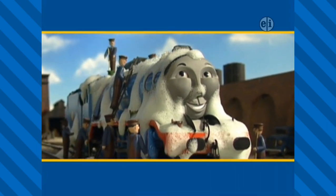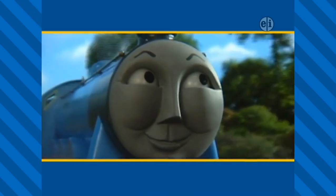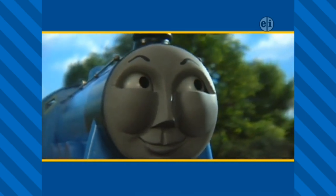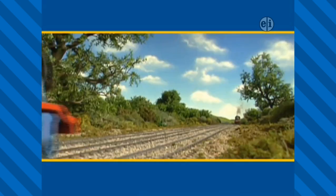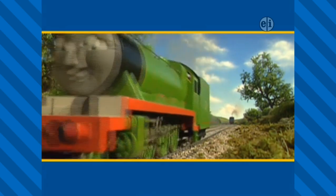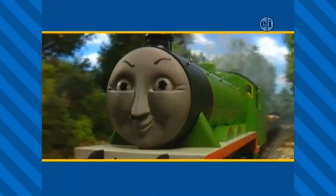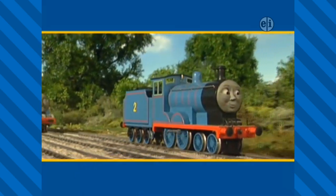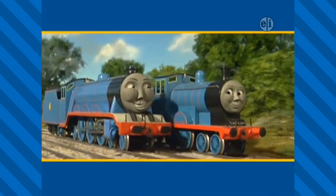All the engines love having a washdown. Doesn't Gordon look grand? His color is gleaming in the sunlight. What color is Gordon? Yes, he's blue. Is Gordon the same color as Henry? No, Henry's green. But Edward is blue. Gordon and Edward are both blue.